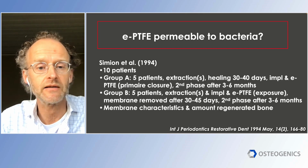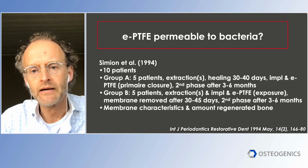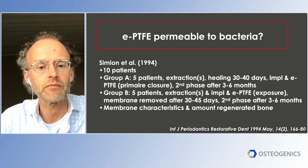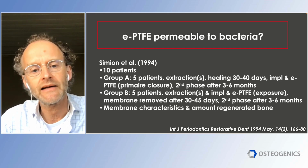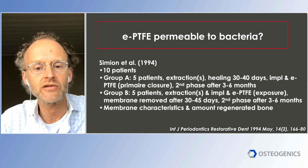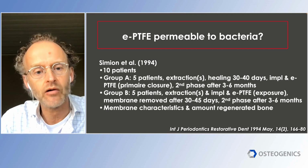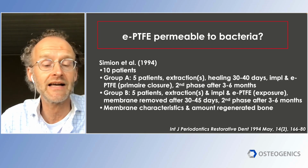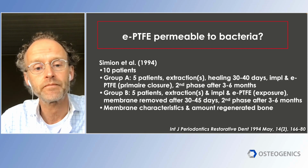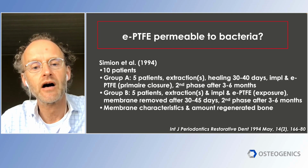It's a human study. 10 patients are included, and group A, I call it the conservative treatment. So 5 patients, extraction, then they let the tissues heal for 30 to 40 days, and then they placed an implant and covered it with an expanded PTFE membrane, and they had primary closure. And after healing, the second phase was done after 3 to 6 months.